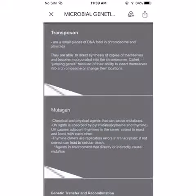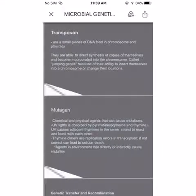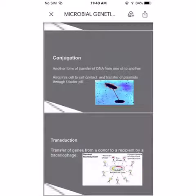Transposons are small pieces of DNA found in chromosomes and plasmids. They are able to direct synthesis of copies of themselves and become incorporated in the chromosomes, called jumping genes, because of their ability to insert themselves into our chromosomes or change their locations. And lastly, transduction: transfer of genes from a donor to a recipient by a bacteriophage.